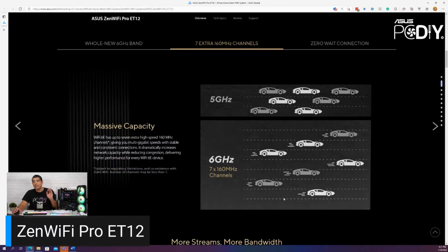Now, keep in mind, if you are going to have the Wi-Fi 6E spectrum set up to be accessible within this type of environment, depending on how you set up this unit, you do have to be running Windows 11. Wi-Fi 6E is not supported under Windows 10. Okay.